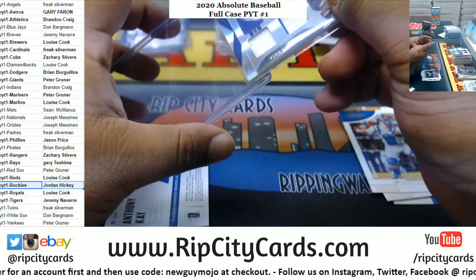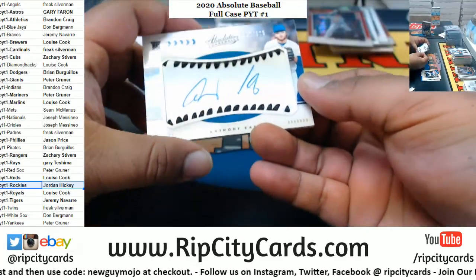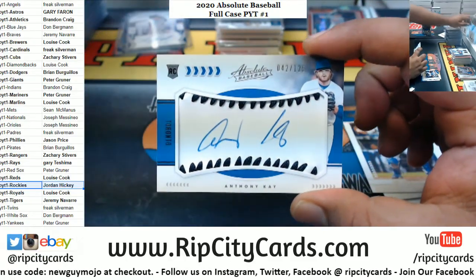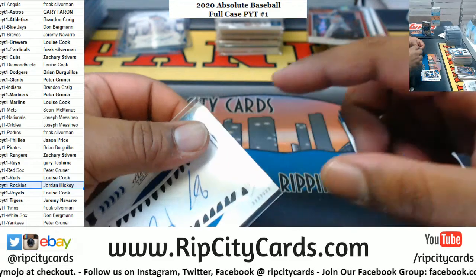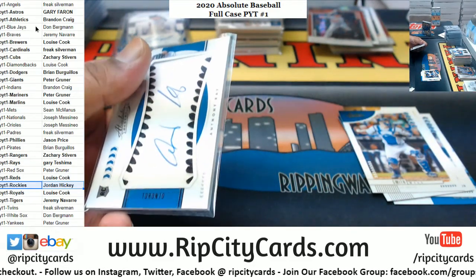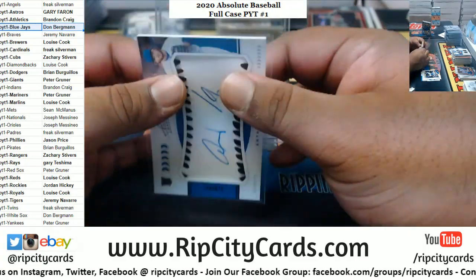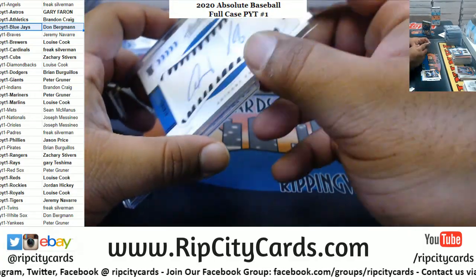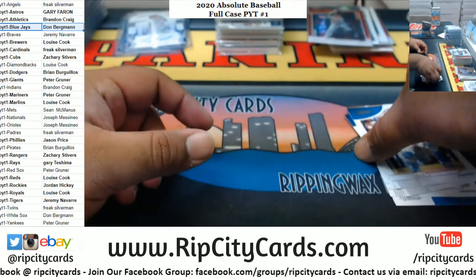Yeah, I was like, what the hell? Anthony K to 125. Blue Jays autographs. Funny, another team with a hit. Yeah, I mean, I like to be careful with this stuff. Especially since I've never seen it.